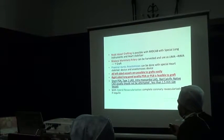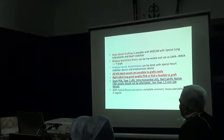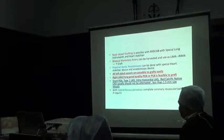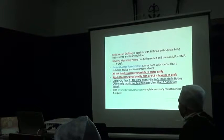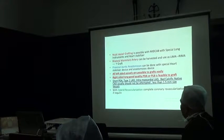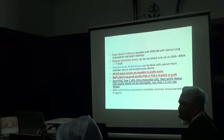All left-sided vessels are possible to graft very easily. On the right side, a long, good quality PDA and PLV is feasible to graft. Short PDA, type 1 LAD, intramyocardial LAD, and diffusely calcific native coronary usually should not be attempted, and vessels less than 1.5 mm in size should not be attempted.